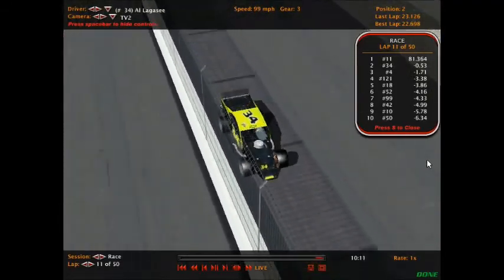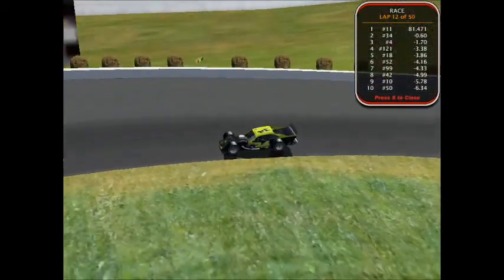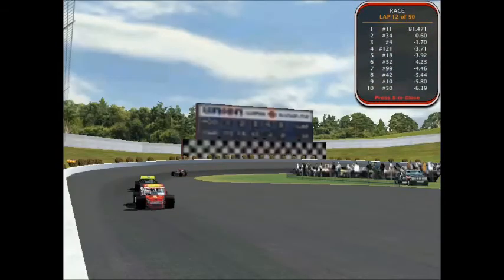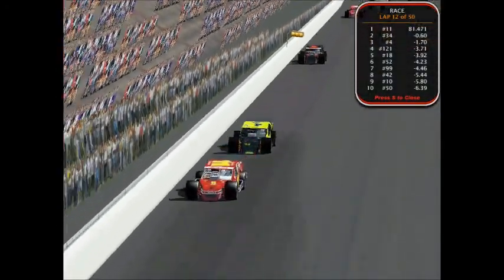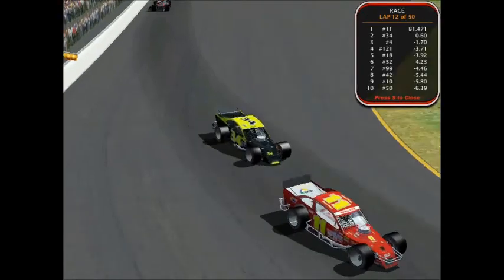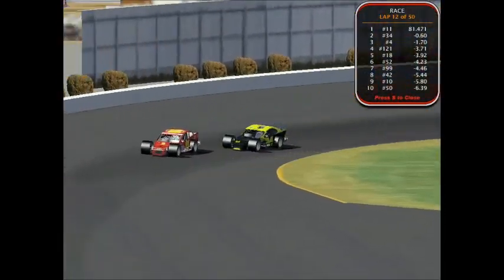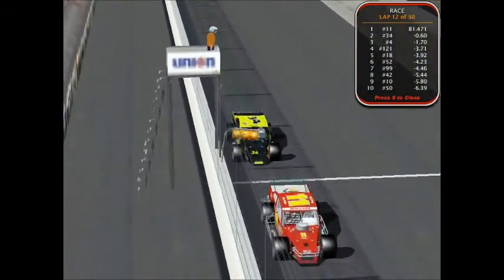Our Legacy is trying to close in on Evan Hunter. The lead is 600th of a second, or basically half of a second. Trying to close in. Get his first career Whelen Series win. Of course, this race schedule is 29 events. Our Legacy is closed in big time on the 11 car. Of course, catching is one thing, passing is another.